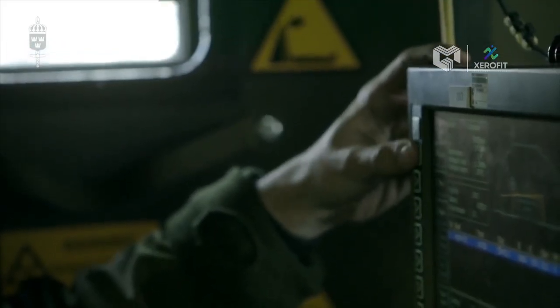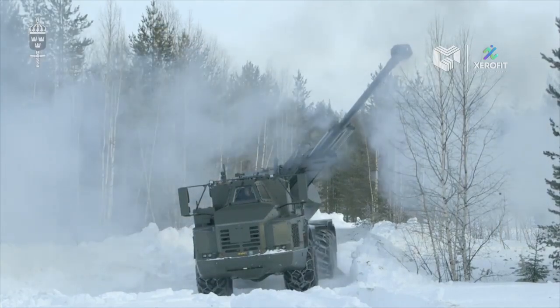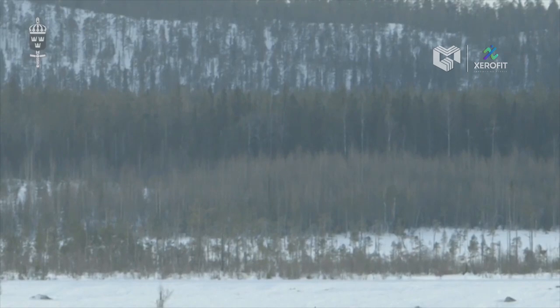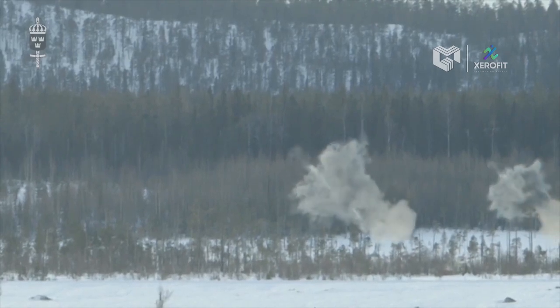Whether it's the version of the Archer developed for the Swedish Army or the new one for potential international customers, Archer offers a unique capability when it comes to mobile firepower.